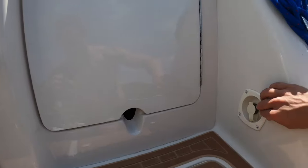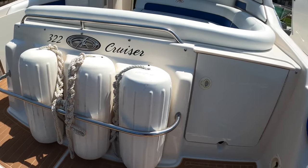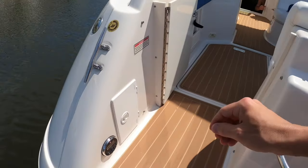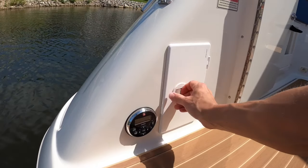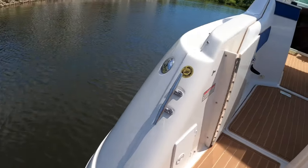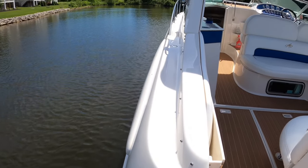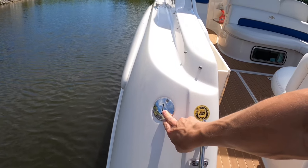You've got the city water hookup right here. You got four storage locations for bumpers that fit in there nicely. You got the rear transom washdown, hot and cold. And then obviously the remote for the Clarion player. Now the fuel, there's fuel fill on both sides of the boat. Up here on the transom, and then you got the water to fill the tanks.